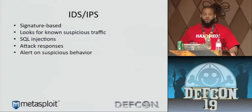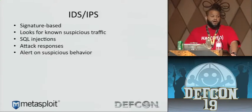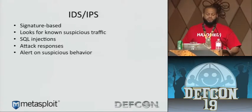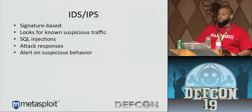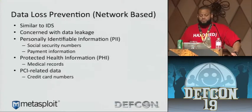So real quick, IDSs and IPSs are mostly signature-based. Most organizations run signature-based IDSs. They look for known traffic. So if it looks for known traffic, we just have to know what it's looking for, and we can emulate that traffic in a controlled way without actually popping boxes. We can emulate SQL injections. We can emulate attack responses and other kinds of suspicious behavior. And IDSs should be able to catch all that stuff.